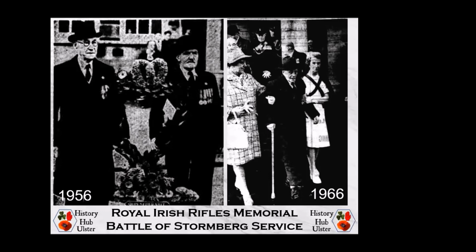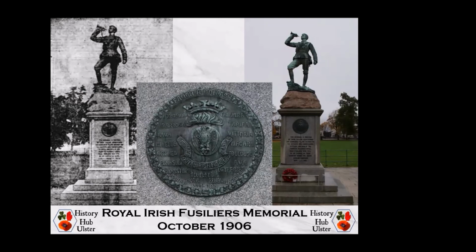So even though it became a Royal Ulster Rifles memorial service from 1921 onwards, and obviously as the Boer War veterans died off, there were still men from the Ulster Rifles who held the service in memory of their predecessor regiment.